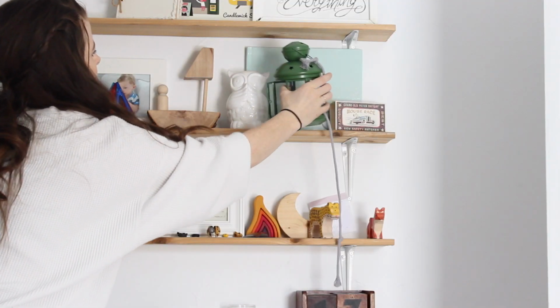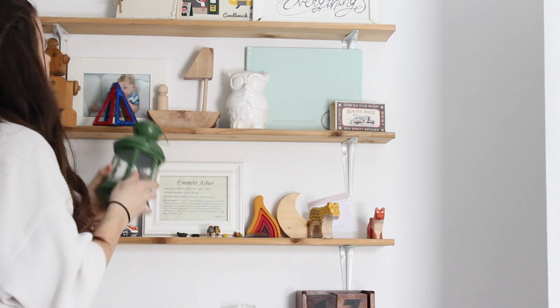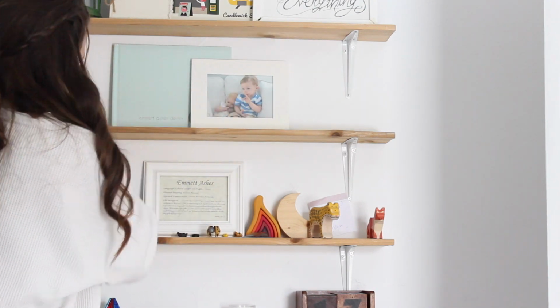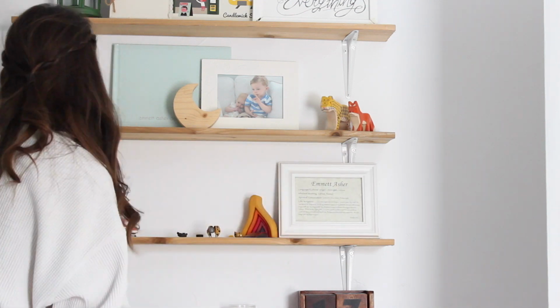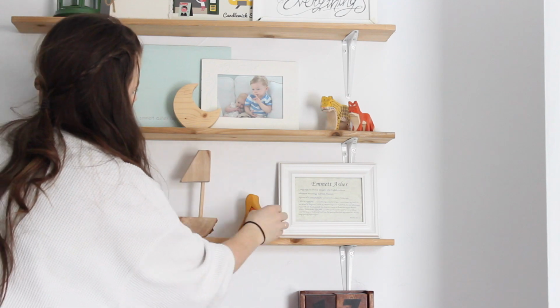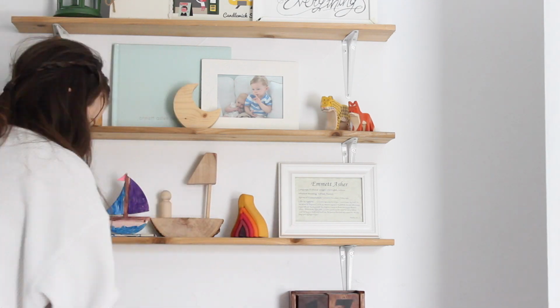If you guys have followed me for a while, you might recognize these shelves. They used to be styled to perfection when they were my daughter's in her nursery. I had so much fun styling them. Of course, now they are my son's, and so he displays all his favorite little things, which can make it look a little bit messy, which is fine. I've got to let go. But here I am just trying to clean it up a little bit, but I honestly don't know how to style kids' things, truthfully.